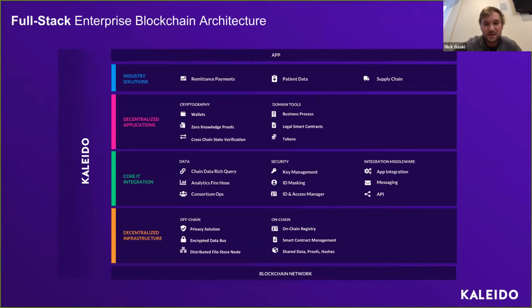So we see that this is a very expansive layer of pieces that comprise an enterprise grade solution. And at Kaleido, we're creating and building a single unified experience to quickly and rapidly get to a deployment point where you can actually realize value from the blockchain.